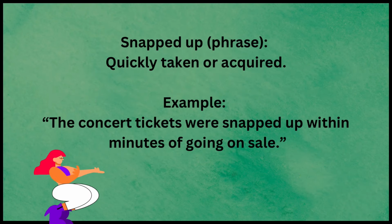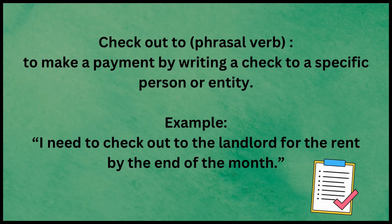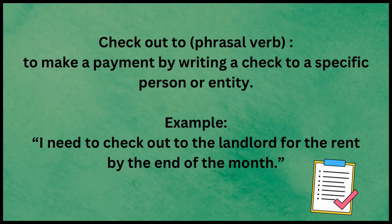Snapped up means quickly taken or acquired. Example: the concert tickets were snapped up within minutes of going on sale. Check out to means to make a payment by writing a check to a specific person or entity. Example: I need to check out to the landlord for the rent by the end of the month.